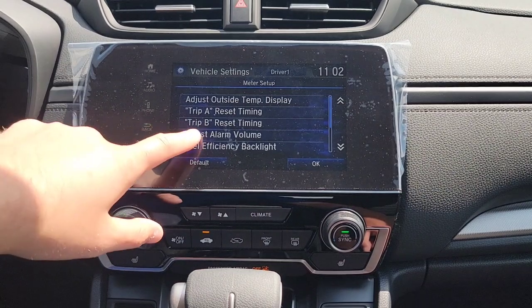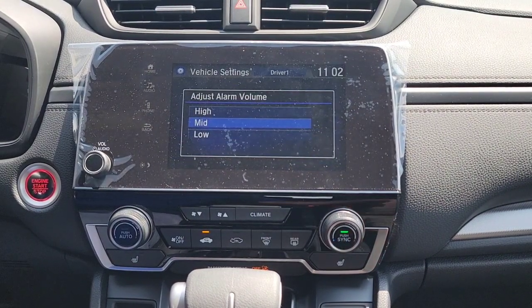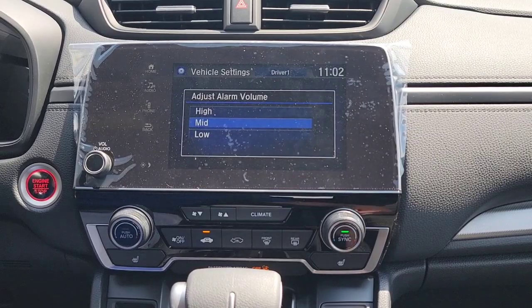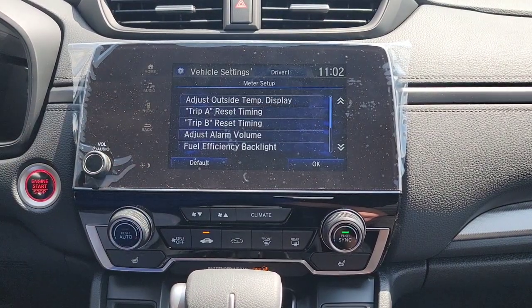Now we have your adjusted alarm volume. So this is like when you hit lock on the key fob or put your hand on the handle, you know how it gives you audible noise? Your turning indicators. You can adjust how loud or low that volume is going to be. All right, adjust the volume on that. So I'm going to keep it on normal.